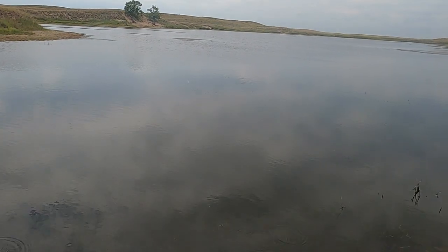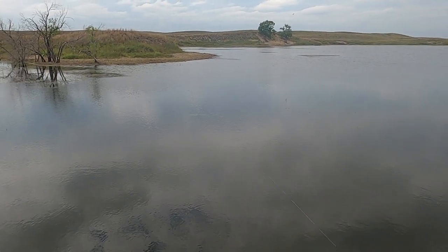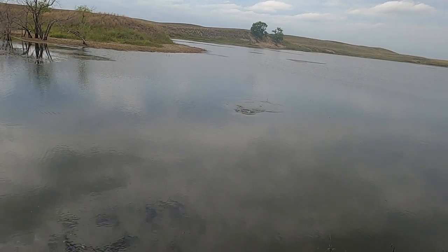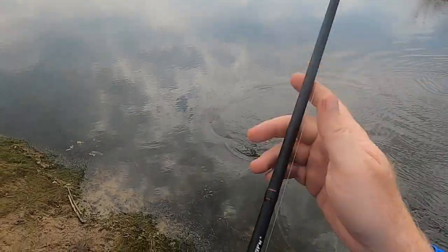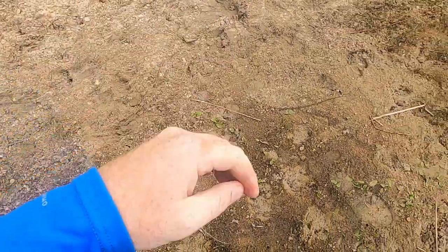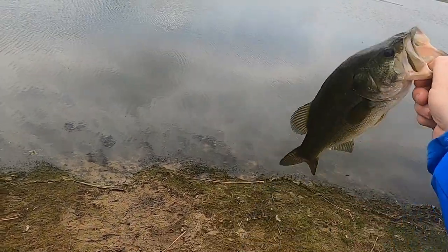Hours later. That's a nice one. This is a nice one. It's not as big as that first one. I'm gonna weigh it though. 1.85. Pretty nice one.